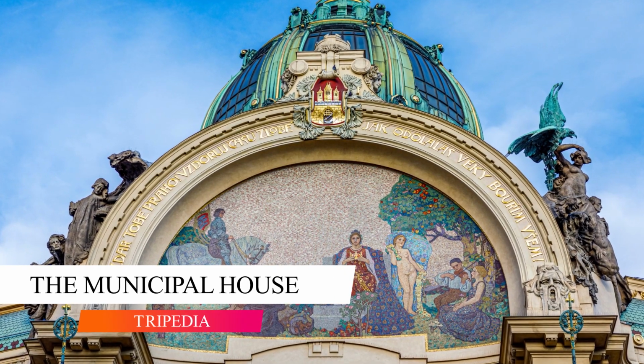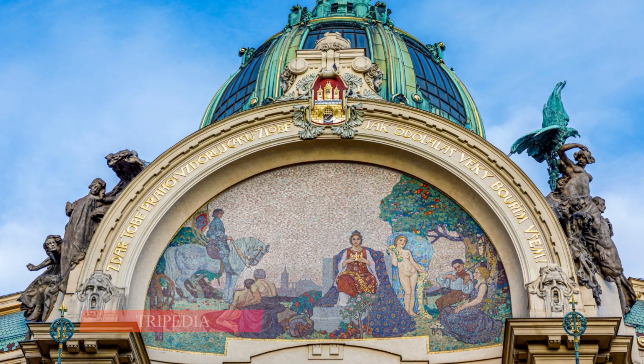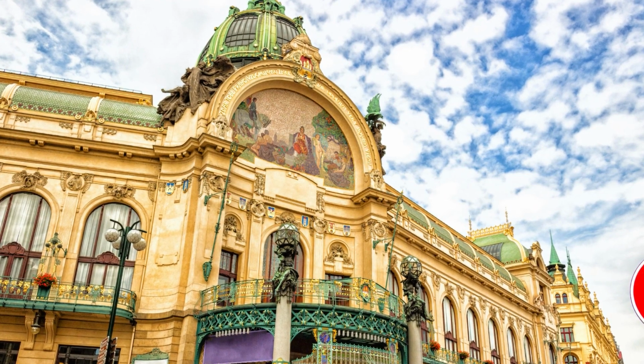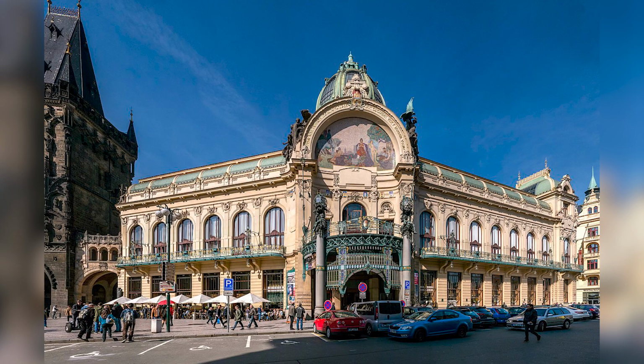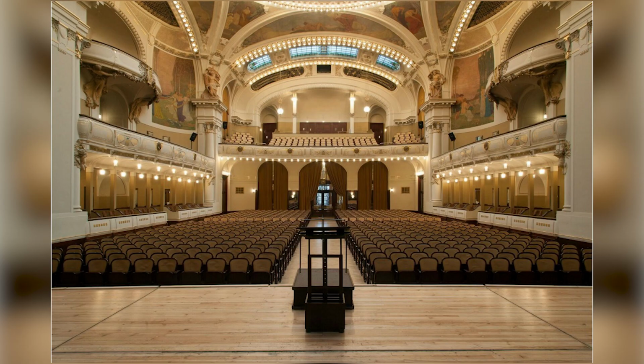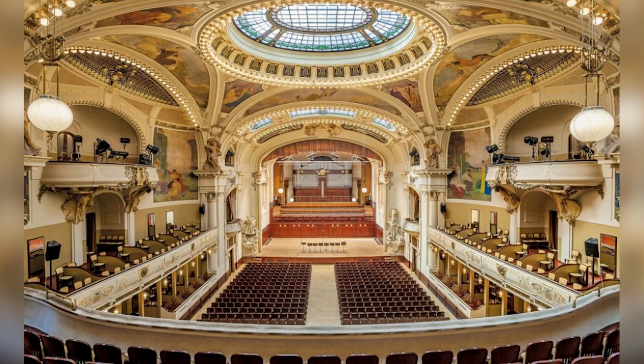The Municipal House. It is easy to see some great Nouveau art in Prague, like the Municipal House of Prague. The biggest and most important concert hall in Prague, the Smetana Hall, is in this government building. The beautiful stained glass windows and paintings inside the hall are very amazing, as is the front of the hall, which has a huge mural on the arch and balcony and a huge dome behind it.